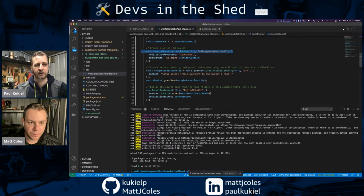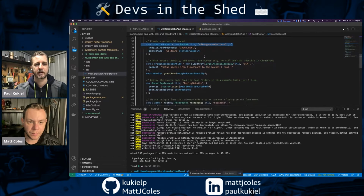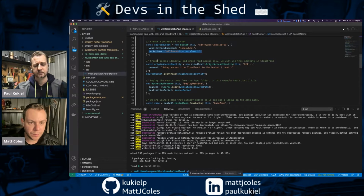So we don't need to edit code or change code anywhere here to be able to do that. You could set that up as some sort of random ID if you wanted to deploy this multiple times, but because we're going to deploy it just once for this example, this is just fine.